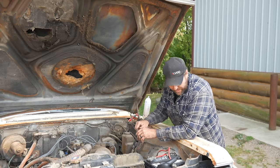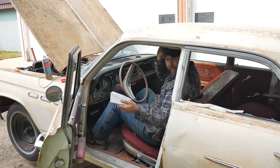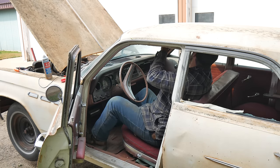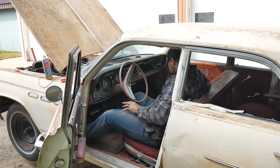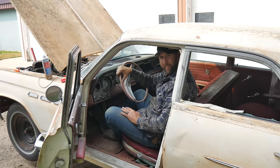So that's good. Let's see what the pedal does. Do you guys think these dryer sheets actually do anything? Because I haven't had much luck with them. What is going on with this thing? I need some tape or something. Anyway, brake pedal. I mean, she's stiffer than a month old Twizzler. I'm not quite sure.